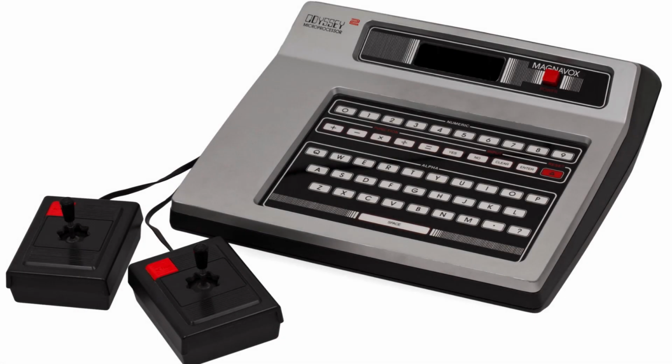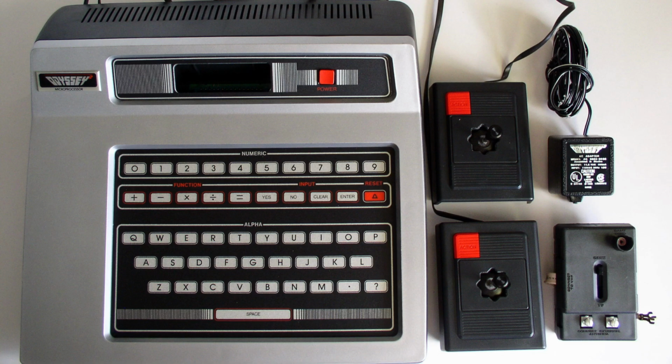So as you can see, the Magnavox Odyssey is actually a pretty good looking console. I mean, it's not bad looking with the silver and the black. It just says 80s all over it. You know what I mean? So let's go ahead and take a closer look at it. So here's the console as it would come out of the box. So you got the console itself, 2 joysticks, the AC adapter, and then the RF switch box.